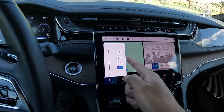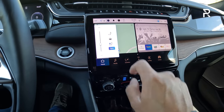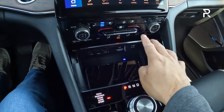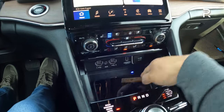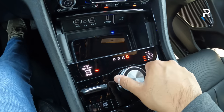You can also adjust your heated and ventilated seats from this screen here, but Jeep also gives you these actual hard buttons, so you don't have to go into the screen to do that, which is nice. You also have a heated steering wheel. You have a volume and a tuning knob here. Open this up, you can see wireless phone charging pad, and then you have four USB charging ports, your HDMI port where you can connect to that passenger screen. And then this right here is your transmission selector. It's a rotary dial, twist it all the way to the right to go to drive.